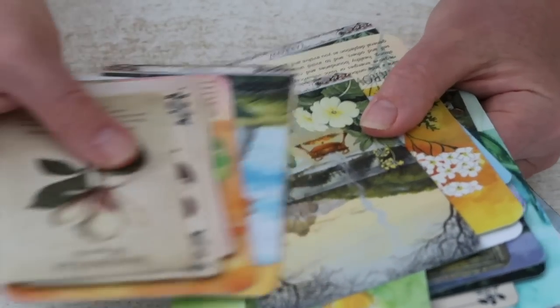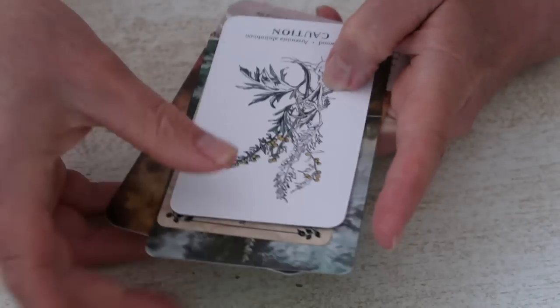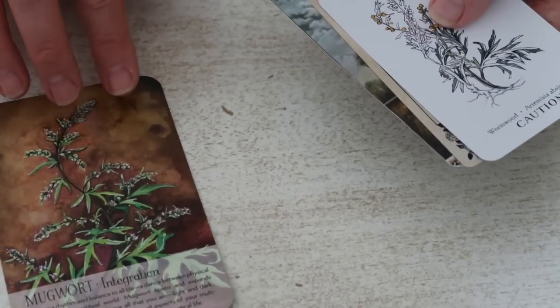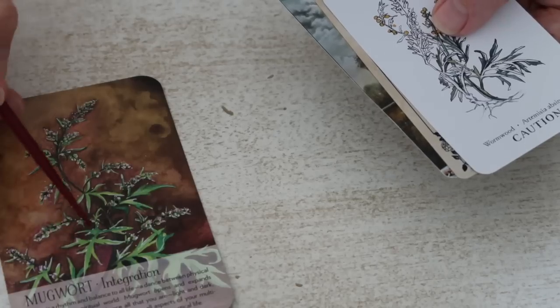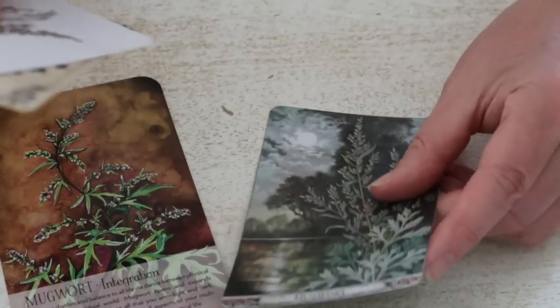So yeah, I saw Yarrow was here. Let's do Yarrow for sure. And then I've got Mugwort down here. We're going to do that one. So, two more cards. This plant here is a really good example of how you could use the cards for plant identification, because you can really see the leaves very clearly, and also the flowers. So you definitely could carry these with you if you were doing that.